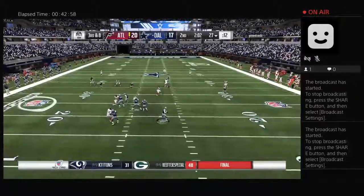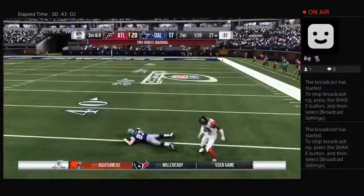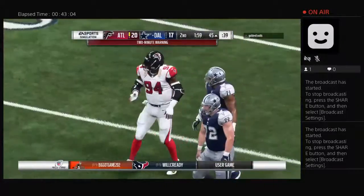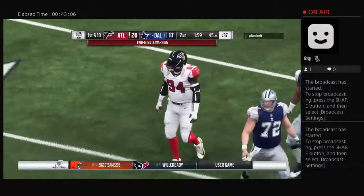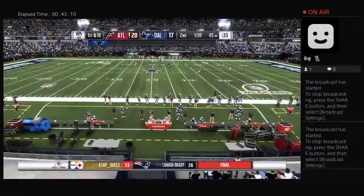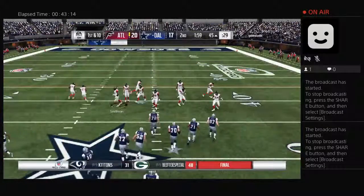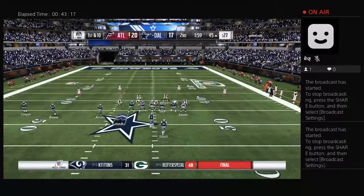Out of the gun. Here's Prescott. Eluding the pressure right. We're looking for his tight end on the corner. It's complete. And out across midfield down to the 45. 1:59 to go in the first half. Back with more NFC playoff action after this.